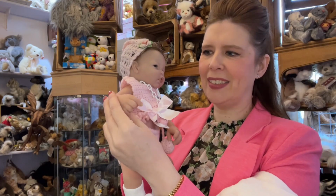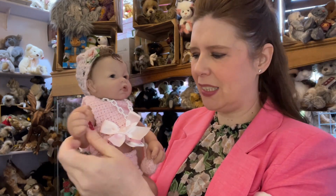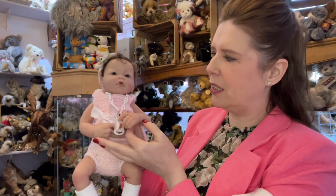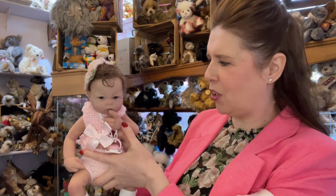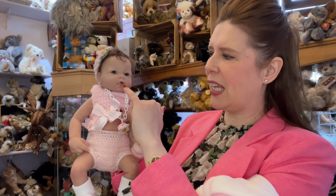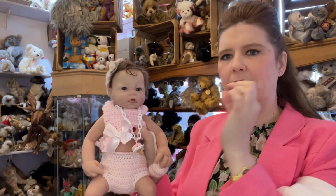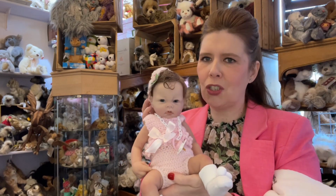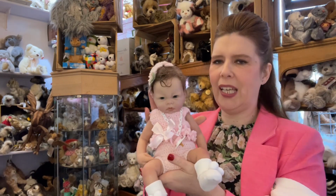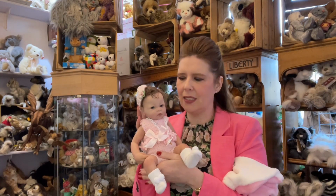Now with her hands, they've got lovely nail detail there, and both in different positions, which is lovely, so you can sort of display her and pose her just as you wish, and she can also take a small push-in dummy, having the slightly open mouth. I think this would be probably my choice of size for a full body. It's very nice to handle.